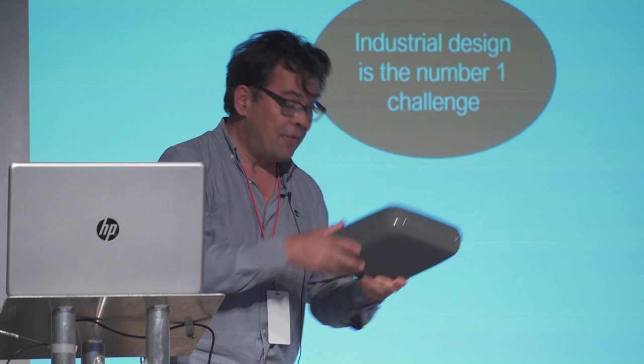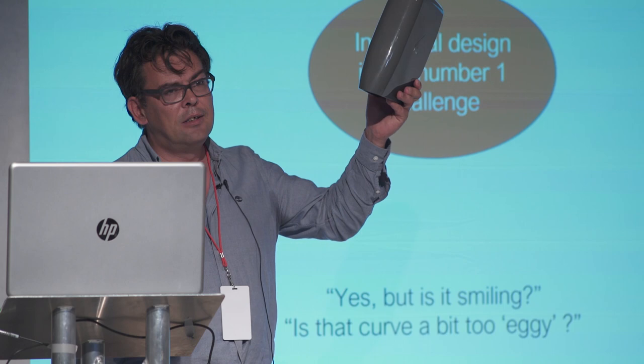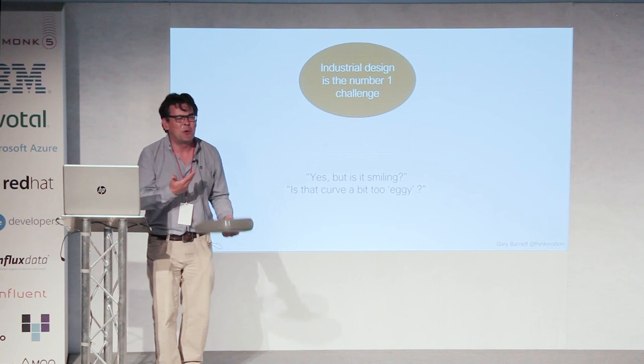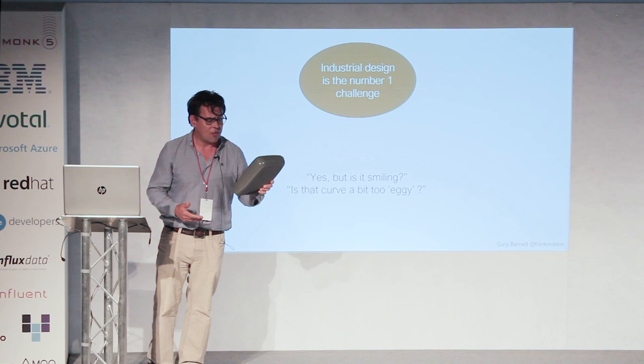Is it smiling? Is that corner too eggy? I cannot tell you how many hours were spent discussing how eggy that corner was. And I'm thinking, for Christ's sake, I just want something to put my stuff in. I don't care how eggy the corner is. But that's what designers do. They drive you nuts worrying about how eggy a corner is.